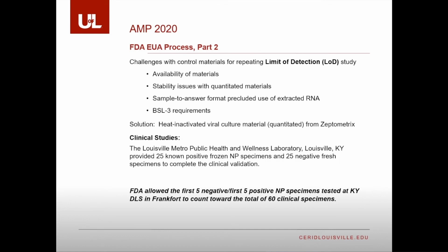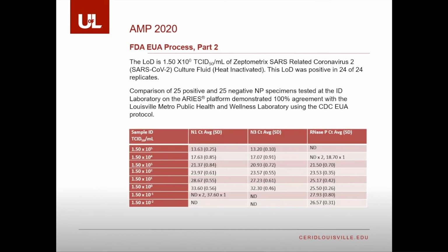So I wanted to show you some data. When we did repeat our limited detection study using the heat inactivated viral culture fluid, we found that this LOD that we determined was good because it was reproducible in 24 of 24 replicates. As I said, the 25 we compared that were positive and 25 negative from the local public health laboratory, we got 100% agreement. But I did want to show you the data of how we determined the limit of detection.